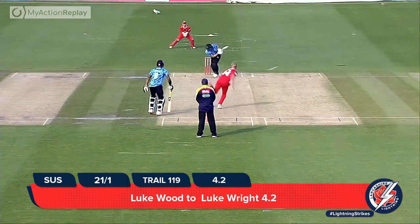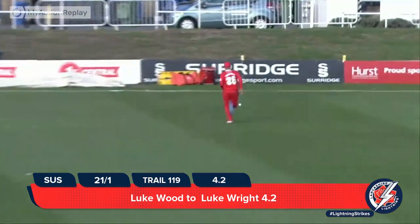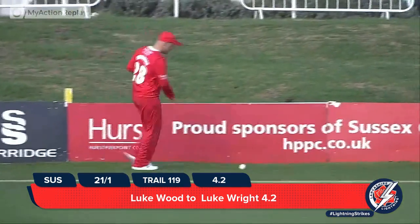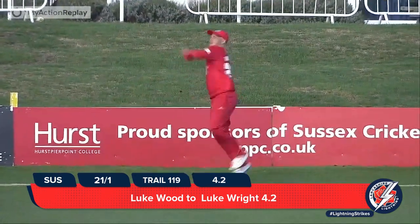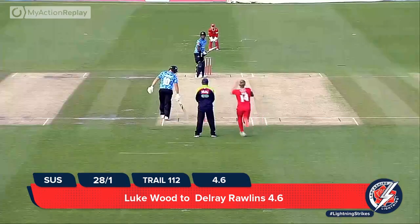As in comes Luke Wood, in over the wicket, bowls to Luke Wright, who works that one down towards fine leg, and it could well go all the way for 4 runs. It's running up the hill, and although the outfield is quite damp, it's raced away up the hill, beating Matt Parkinson. Maybe that's why Dane Vilas has just posted a deep mid-wicket as well.